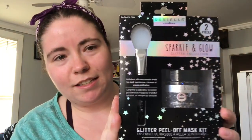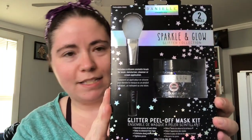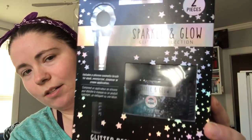Now this next product is like a whole kit, a glitter peel off mask kit. Of course I only got it because it has sparkles in it. And I was FaceTiming my mom and I started to unbox it for her and then realized I probably should have waited until I did this video. So I put it back together and now I'm unboxing it.